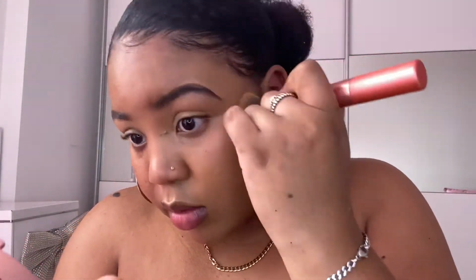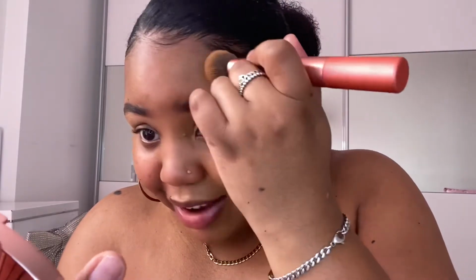It doesn't have too much of a fragrance, it's not that scented or anything. Wow, guys, I really like this. As you can see, it really evens out my skin complexion. Wow. And it actually blurs my skin as well. Ooh, sis.